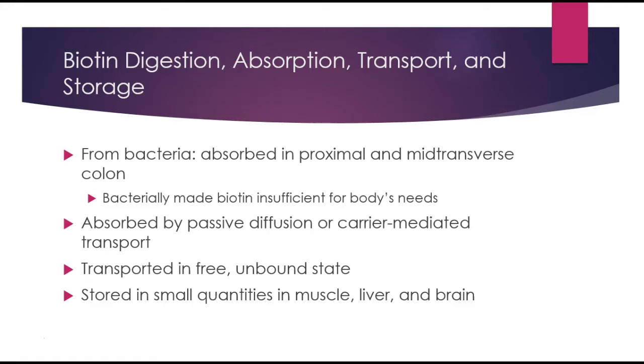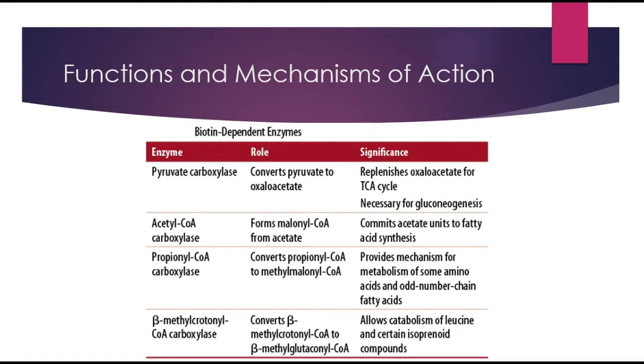If you relied on the biotin made from bacterial synthesis alone, it would be insufficient for what our needs are. So it is absorbed in the small intestine by passive diffusion or carrier-mediated transport. So either of the two methods of absorption occur in the small intestine. It's transported in its free unbound state, and it's stored just in small quantities in the muscle, liver, and the brain. This is a chart from your textbook, which I liked because it talks about the role of biotin and some of the enzymatic actions it's involved in.